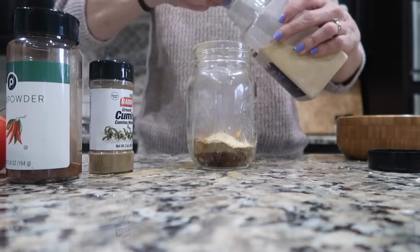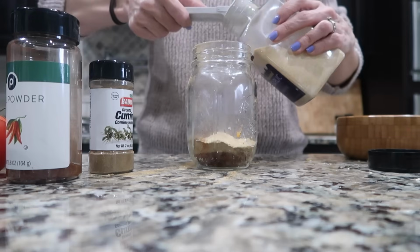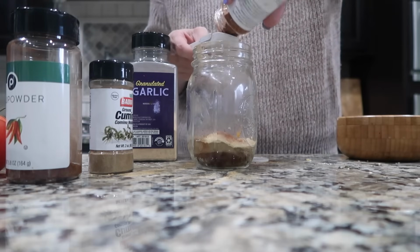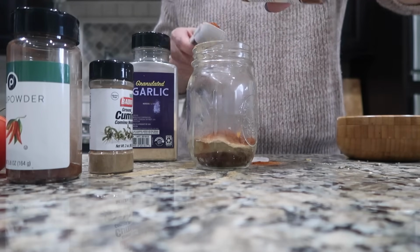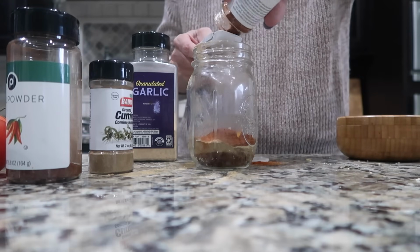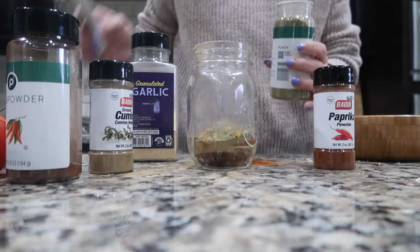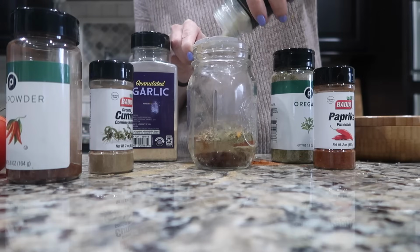Let me tell you the ingredients and measurements. 3 tablespoons of chili powder, 1.5 tablespoons of ground cumin, 3 teaspoons garlic powder, 3 teaspoons paprika, 1.5 teaspoons dried oregano, 1.5 teaspoons salt, 1.5 teaspoons onion powder, 3/4 teaspoon of black pepper. I don't know, I didn't measure them accurately or perfectly. It doesn't matter. Just those spices gathered up is going to give you a really great taco seasoning.